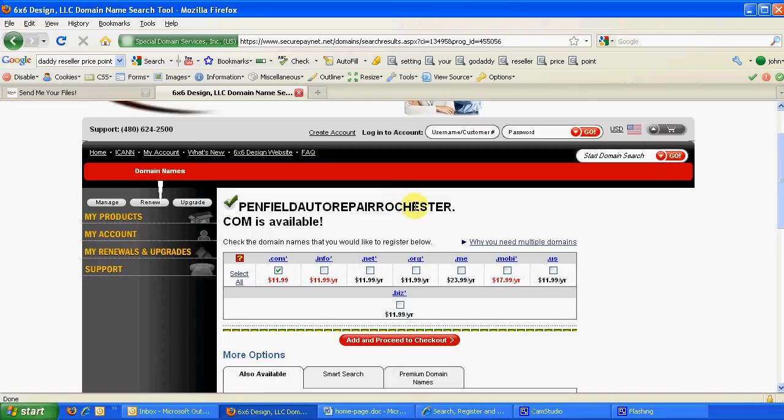Now I probably wouldn't use that domain name, but I was just trying to show you an example of an available domain. Even though it would actually be okay because you have Penfield, you have Rochester, you have auto repair. This is nothing but keywords, and this is great because people are probably going to use these search terms when they go to Google to search for you. They're probably going to use some word of auto repair and a town wherever they are. So that's the idea. Why we want you to try to get as many keywords in your domain name as you possibly can.